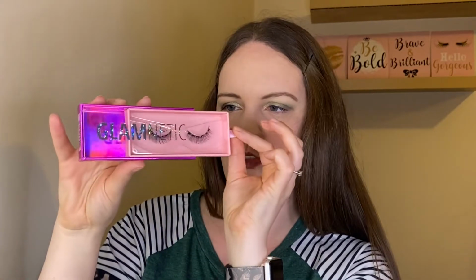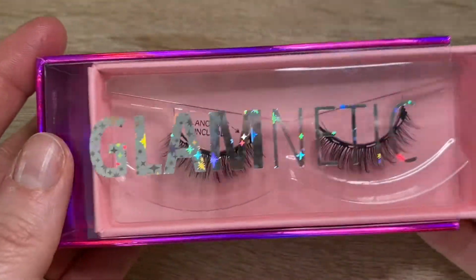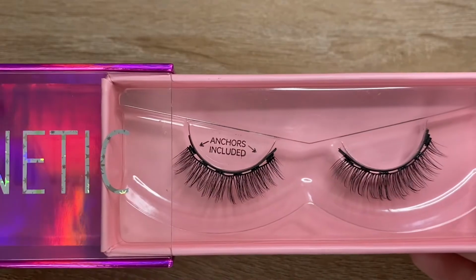Next we have these ones which don't appear to be from a special line, and these are the Virgo lash. I love the packaging on these ones. These ones are more of a kind of straight cut with quite a big curl to them. And again, these have the anchors on, as does this last pair as well.